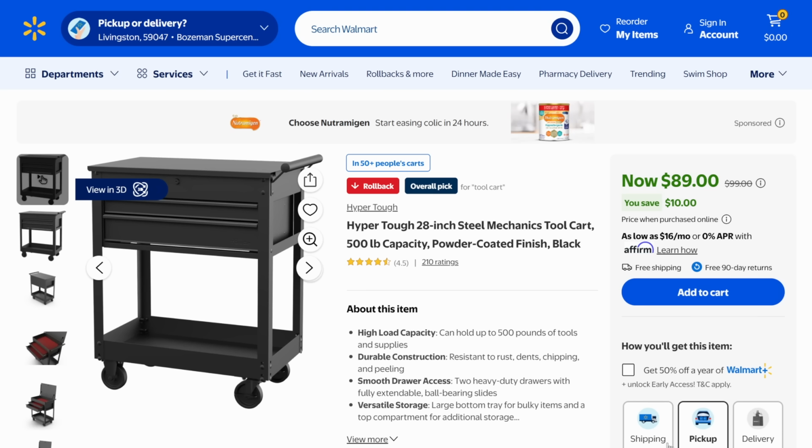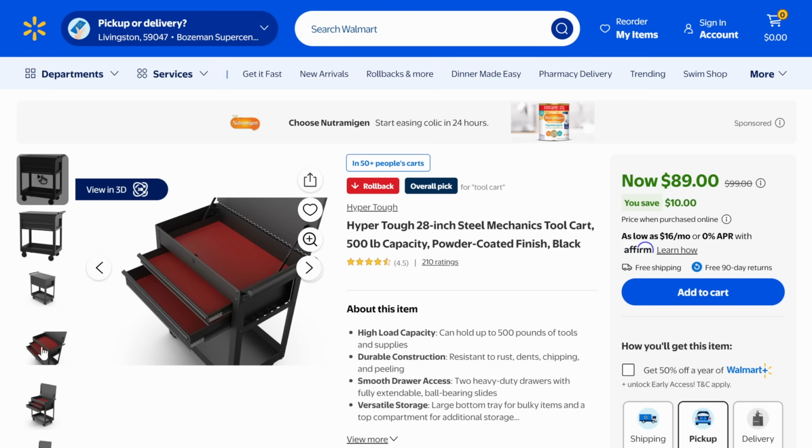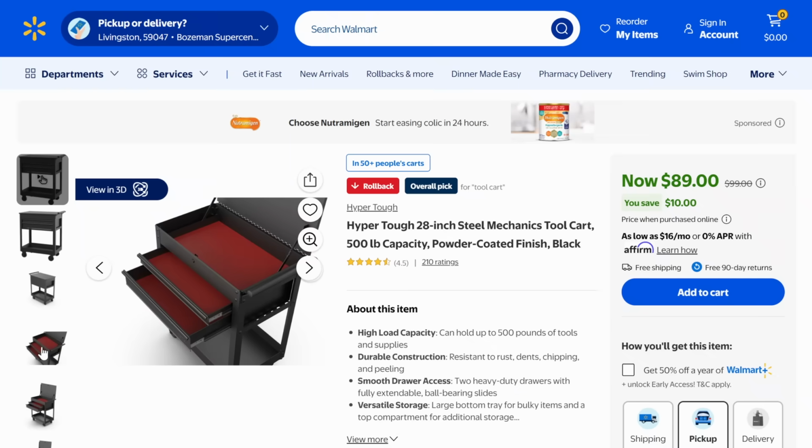Oh my gosh. Anyway, the other one that I absolutely love, the 2-drawer cart from Hart. This is their 28-inch steel mechanics tool cart, 500-pound capacity. It's like your typical Harbor Freight kind of drawer. It is definitely a step down from the U.S. General, okay? But it's also $89, which is more than a step down in pricing from the U.S. General stuff. $89. This is a great little cart.